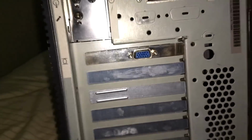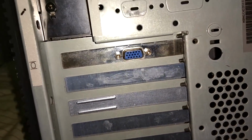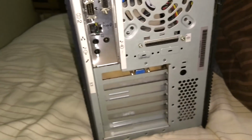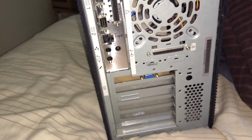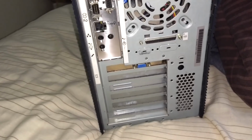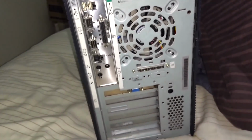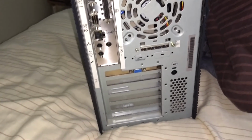video card. This thing has an onboard AGP slot, and the card installed is the original card. It's a 3D Labs Permedia 2, which is a card I had never heard of until I got this computer. Apparently the 3D Labs Permedia 2 was a workstation class 3D accelerator card that was used in a lot of computers like this one. And surprisingly, I had no problem finding drivers for that.